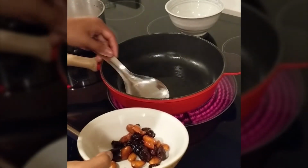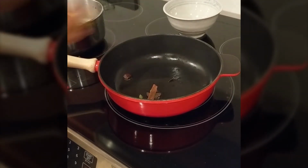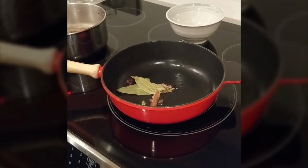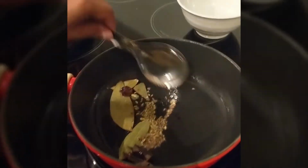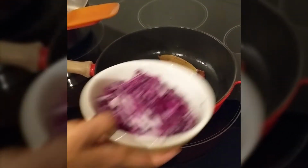We're just gonna add our whole spices. So in go both types of cardamom, cinnamon sticks, fennel seeds, bay leaves. And you wanna give that a bit of a stir and wait for them to pop. Our spices have nicely popped. We're gonna add in our red cabbage now.